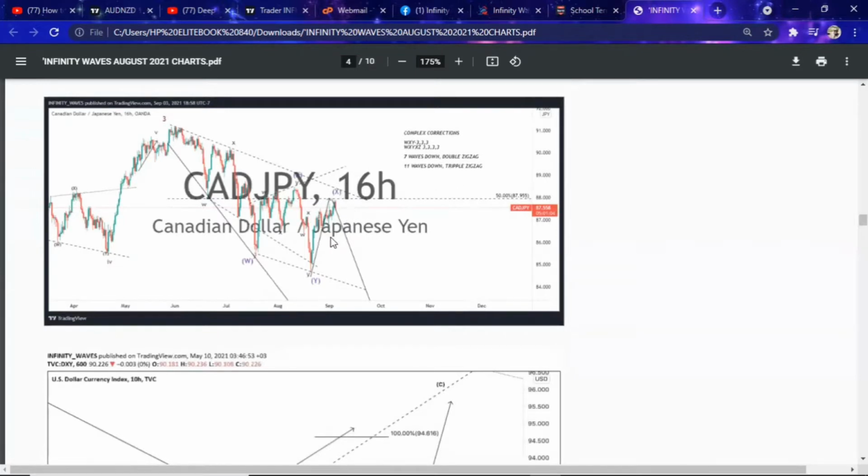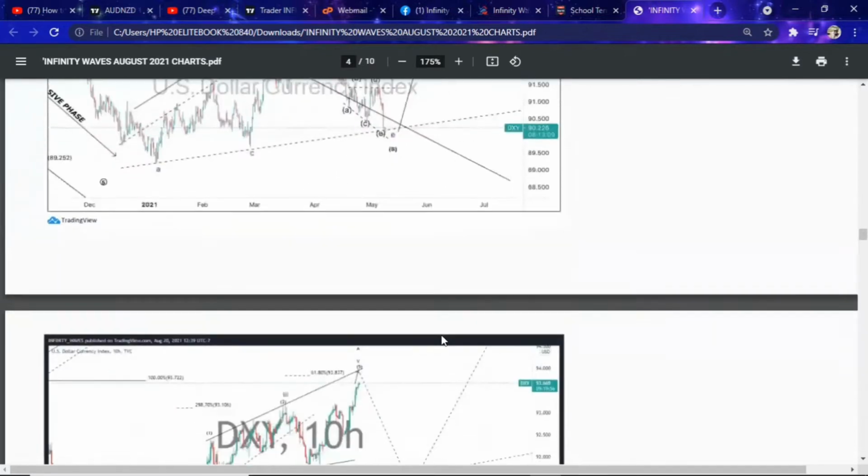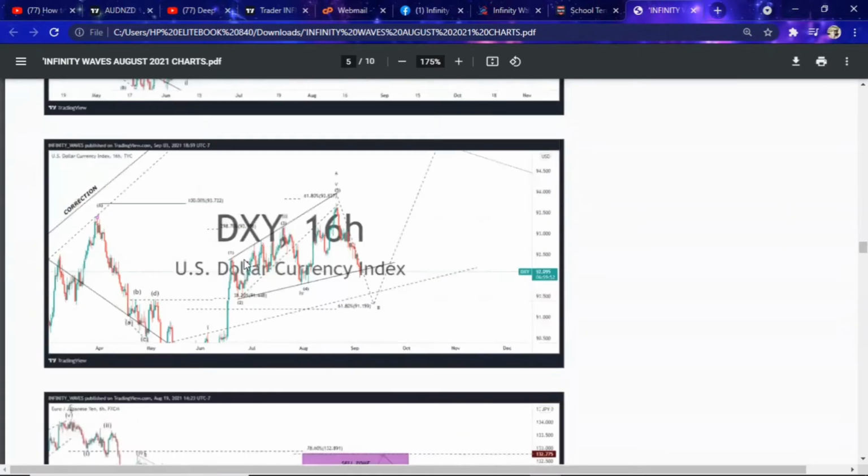Here it was for that buy setup for DXY. This is from May 10th. We're waiting for this up move, and clearly the market gave us that up move. And for the last 2 weeks, we're waiting for it to do another drop down to sell, and clearly it sold quite well. That's for DXY.